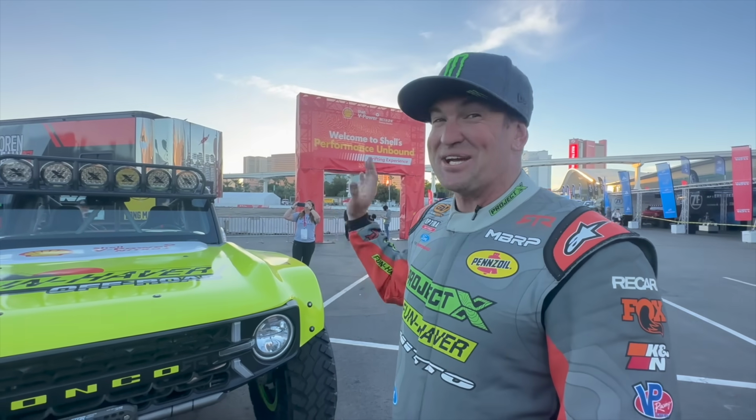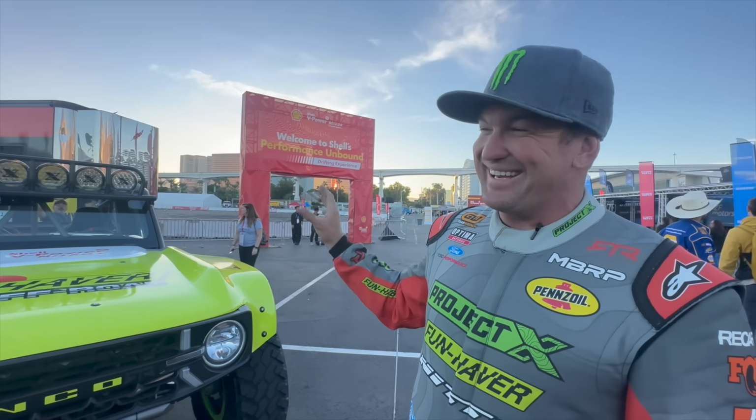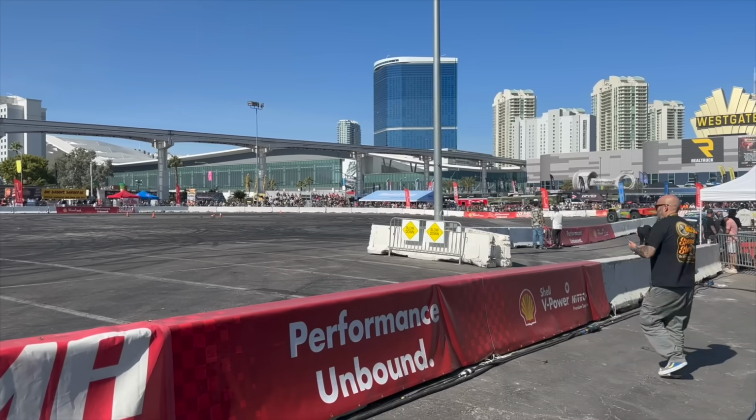This is how we decided to break in our new truck: doing donuts and having fun drifting out here on the asphalt.